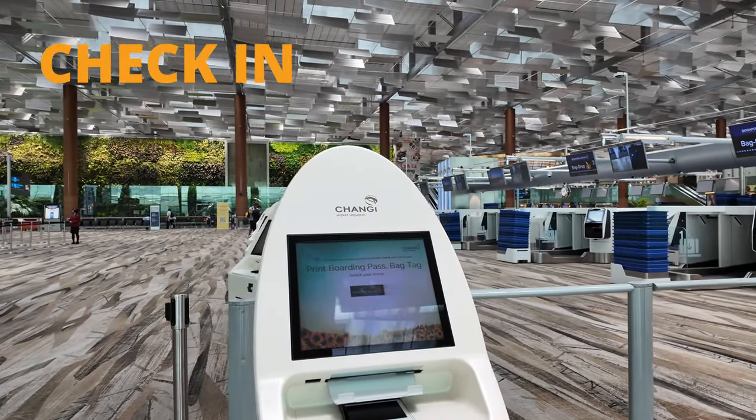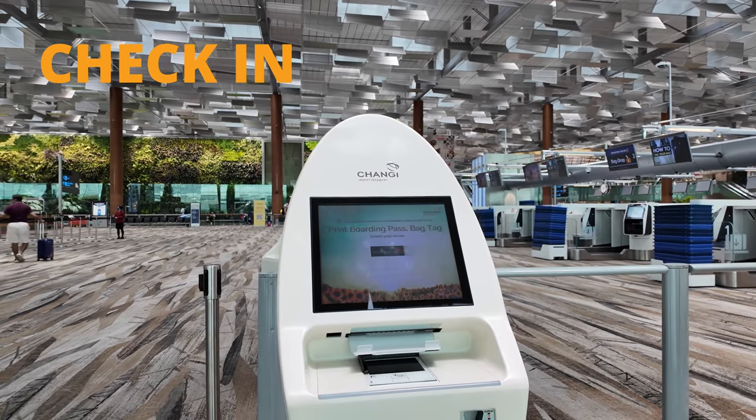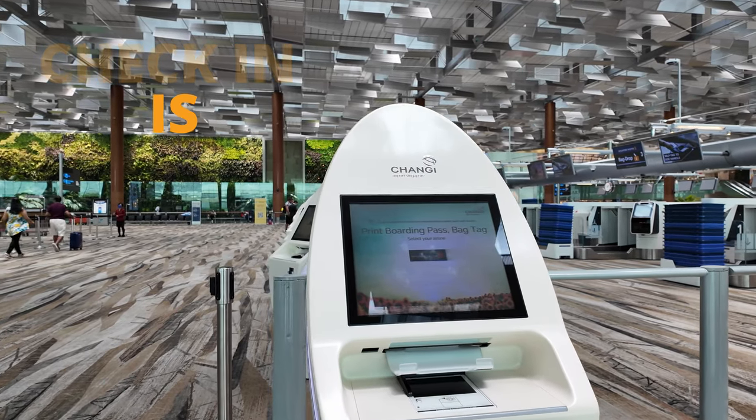Singapore Airlines departures are located in Terminal 2 and Terminal 3, and the process is smooth.